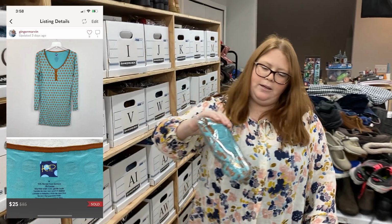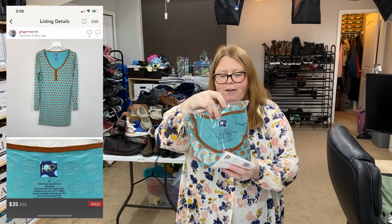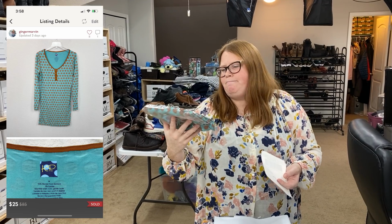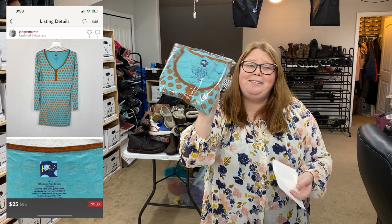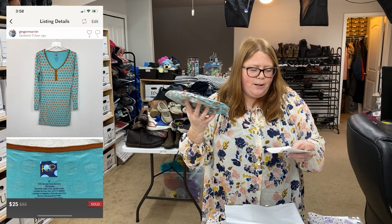This is the brand Kiki Pants, which is generally a kids brand. They do make adult stuff, I've just never found it before. They make adult PJs. I don't know if they make adult clothes or just PJs. Anyways, I picked this up a while back. I thought this would sell a lot quicker, but it did not.